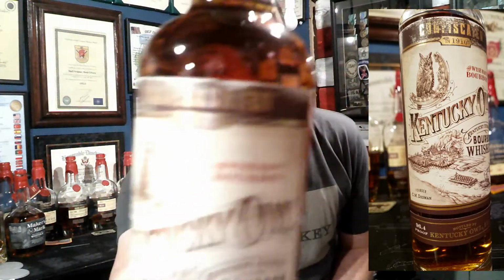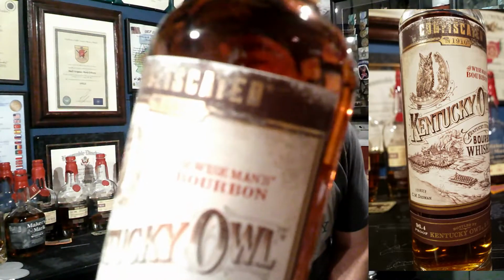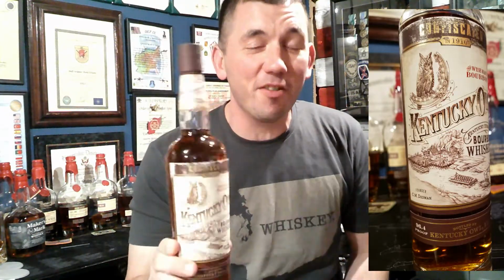Alright, so what we're going to try tonight is the Kentucky Owl Confiscated. It is 96.4 proof. It says on the label it's the Wise Man's Bourbon. The Confiscated was the first release from them after they were recommissioned in 2014. And the Confiscated is supposed to pay tribute to the barrels that were confiscated by the U.S. government during the Prohibition. So let's get into this that way.